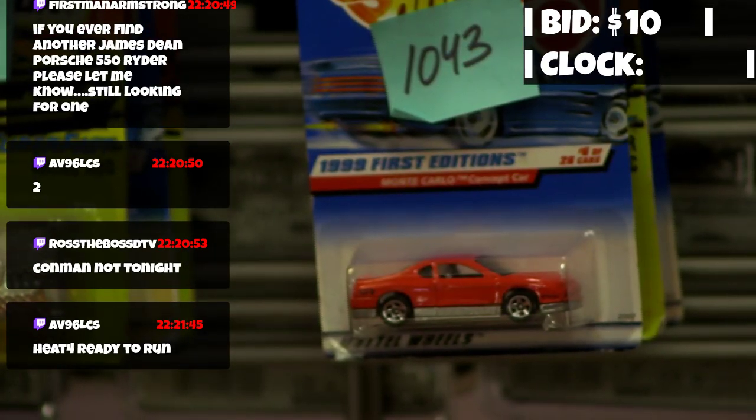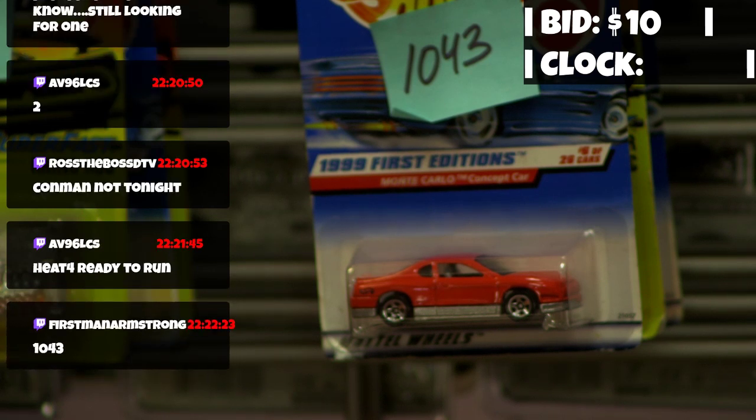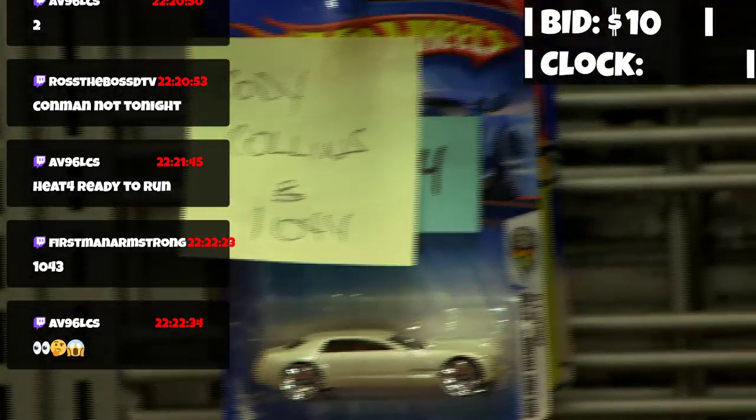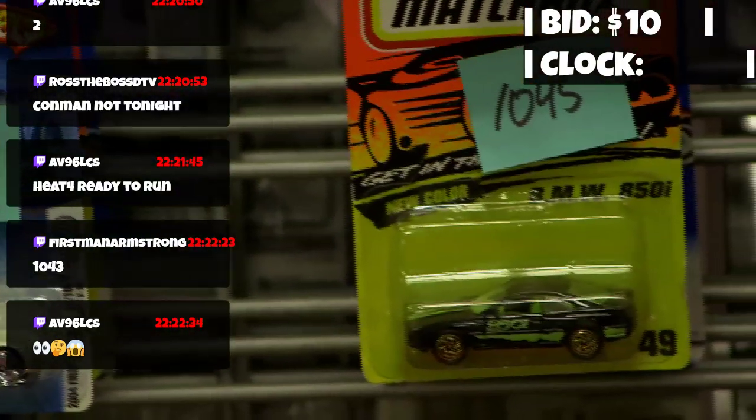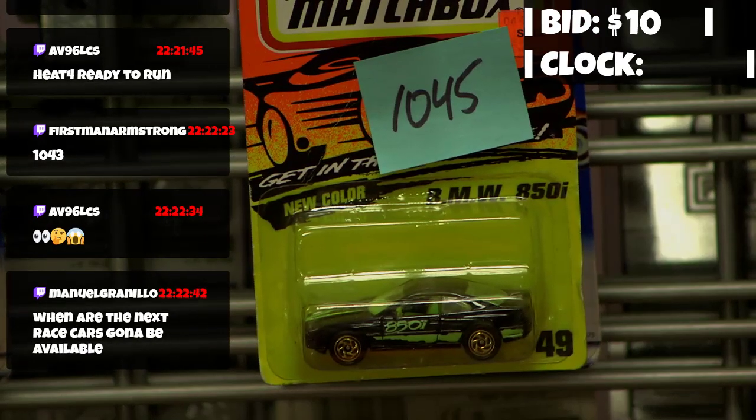Look familiar? Monte Carlo concept car. There it is. Bad Timmy on it right away. 10:43. 10:44 is taken, Cody Collins has it. Cody Collins, let's go to 10:45. I got a Beamer, 10:45, the Beamer. Check it out. There's your Beamer.